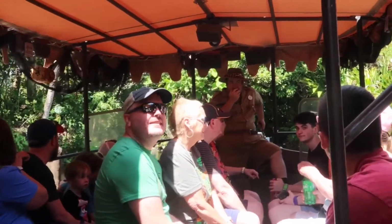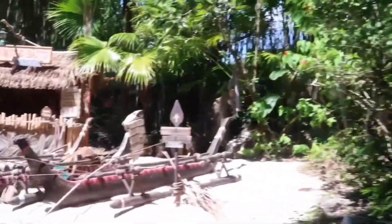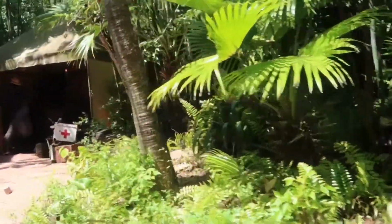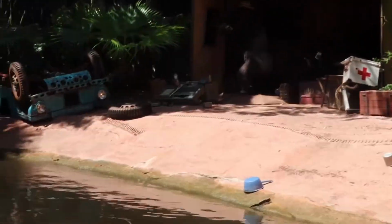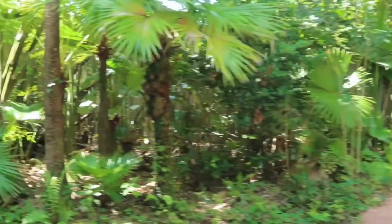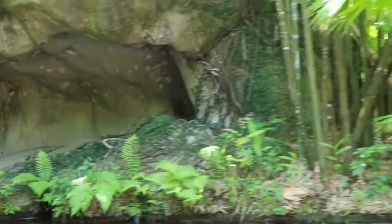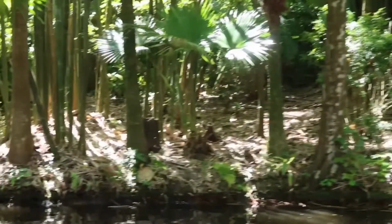All right, we're almost ready, and we're clear, and we're off. Here's our world famous Jungle Cruise boat rental facility. We've been taking people out on fishing trips, and the good news is the fish are biting. The bad news is those fish are piranhas. Now we're gonna swing by my base camp. Just goes on.